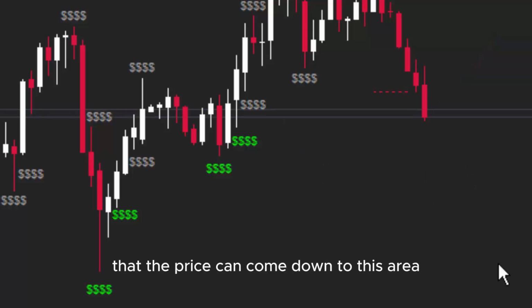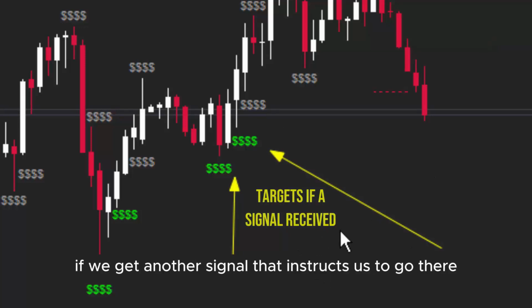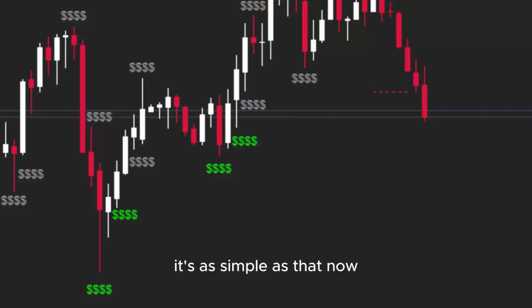There's a possibility that the price can come down to this area and this area, but we're not staying in there that long. If we get another signal that instructs us to go there, we would do that. But right now we took profit out of that trade. It's as simple as that.